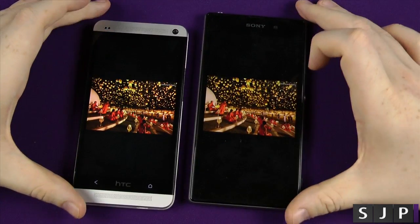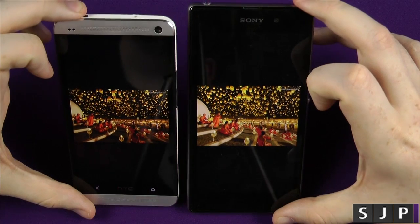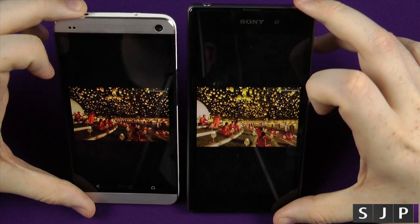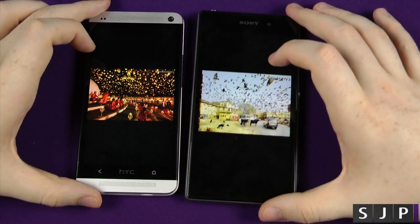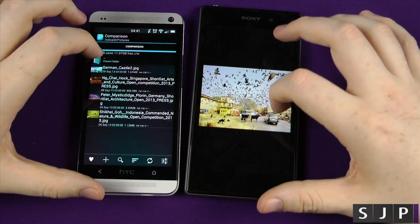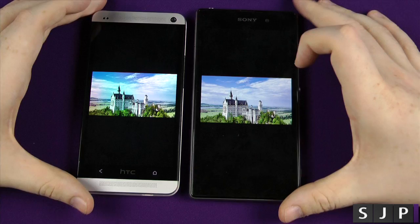And once again, we bring them closer like that. Yeah, and as you can see, it does look a bit brighter on the actual Z1 itself. And last image, certainly not least, I believe it's this image I've got. Maybe the next one. Here we go, it's this one here.